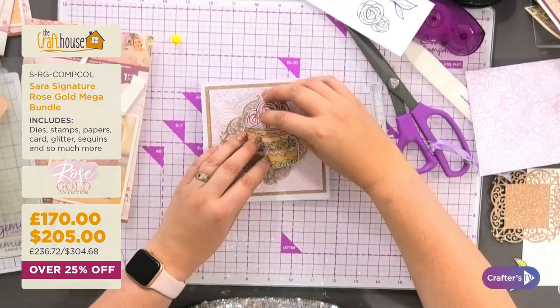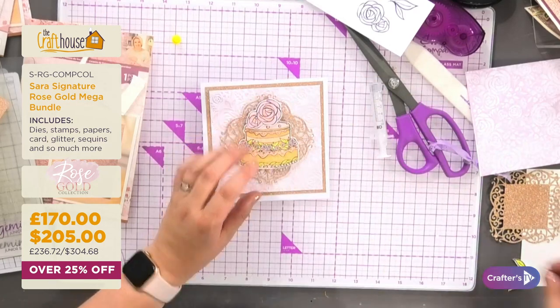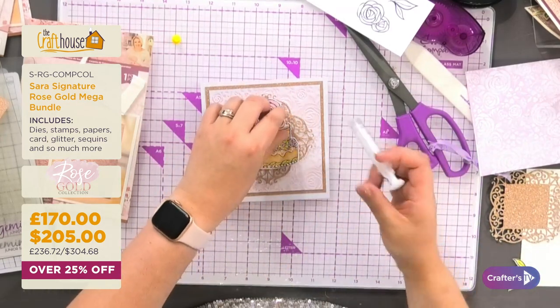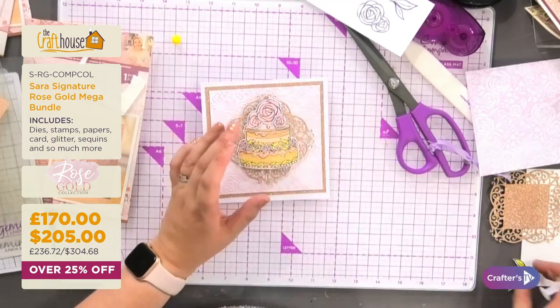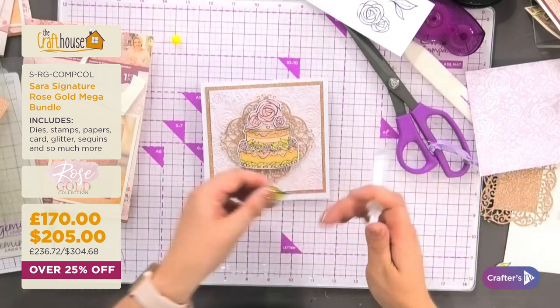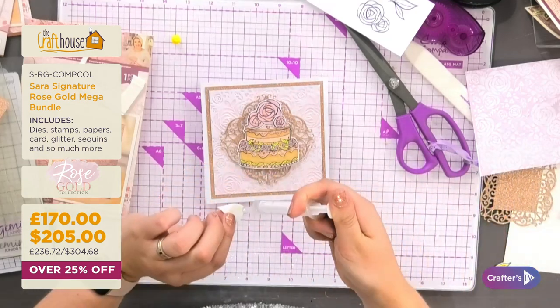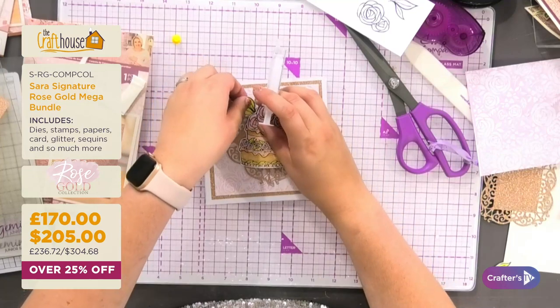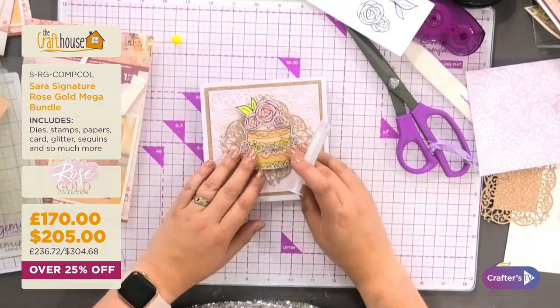Now you've got one set that's got flowers in and you've got one set that's got perfume bottles in. So it's all about nice girly stuff, the bits of stuff for the girls. So whether it's something for your mum or your daughter or your niece or whoever it is, this is definitely something for the girls.